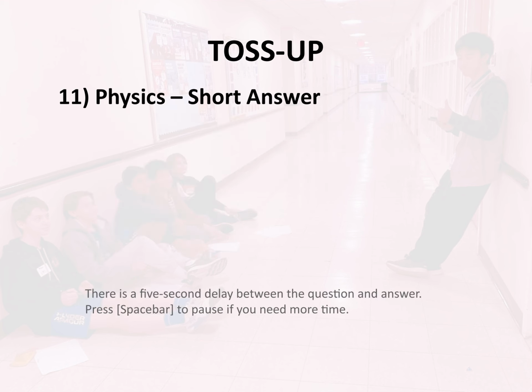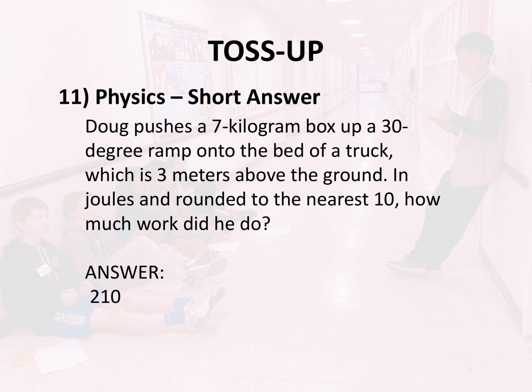Toss-up 11. Physics, short answer. Doug pushes a 7-kilogram box up a 30-degree ramp onto the bed of a truck, which is 3 meters above the ground. In joules and rounded to the nearest 10, how much work did he do? Answer, 210.